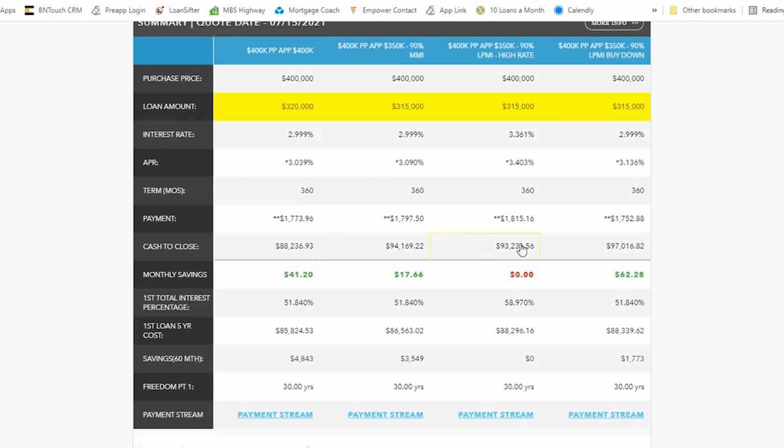This next one is if you buy it down, keep it at 2.99. It raises your cash to close to $97,000, but it keeps your payment at $1,752. This is the lowest payment scenario out of all three of these. You're just buying it out, keeping it at 2.99, and keeping it that way, because you can still finance more. So that's using mortgage insurance in order to compete with cash buyers and make confident offers so you can still win the house.